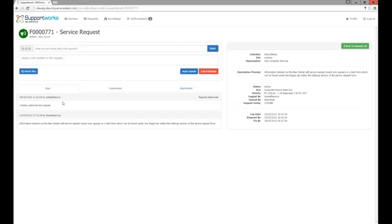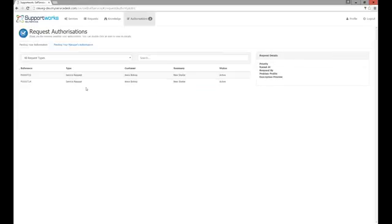If you've got BPM workflows to move your stages on from an authorization stage to any other stages, then once the customer does this, those stages will move on accordingly depending on what you've got set in your particular system. So once we've authorized a request, we can see we've actually only got 2 authorizations left to do now. So if I hit that page again, we can see that we've got these 2 left to do.